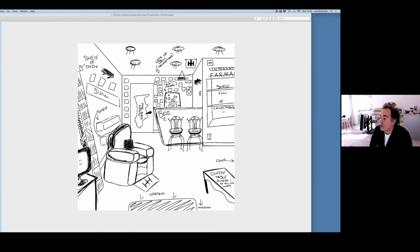This is a drawing by Elise. She's from Canada. And I'm looking at it, and there's a lot to see immediately. Like it looks like she has a bar in her room, and she has a love seat. She has a shelf of DVDs, a wall of decorations, and she has a map of Illinois on her door. And there is a couch, although we don't see it. There's another love seat and windows. And she does all her work on a coffee table. That's also interesting. Like most people have a desk, but a lot of people work on their coffee table.